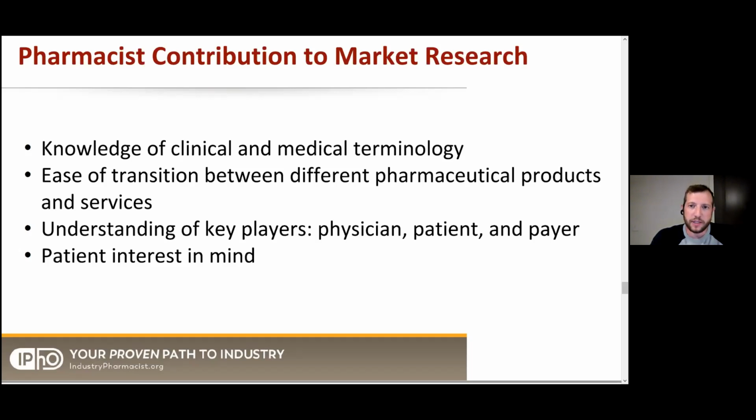Ease of transition between different pharmaceutical products and services. Once again, by training, by definition, we are clinicians and we understand pharmaceutical products better than anyone else in healthcare. That's what we spent 3 to 4 years studying specifically. So that really helps us understand that. And then same as in the next point, understanding physician, patient, and payer. All the different perspectives that Sona and I had talked about, understanding that.